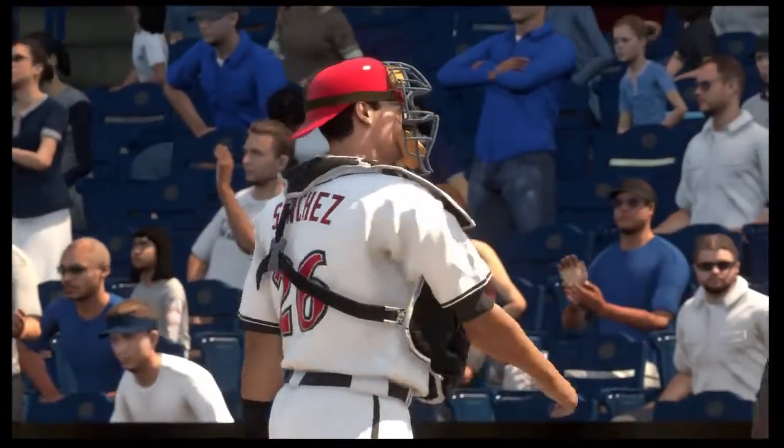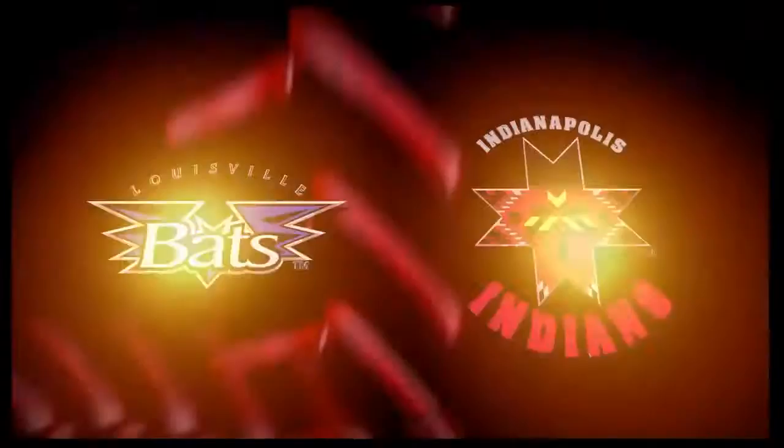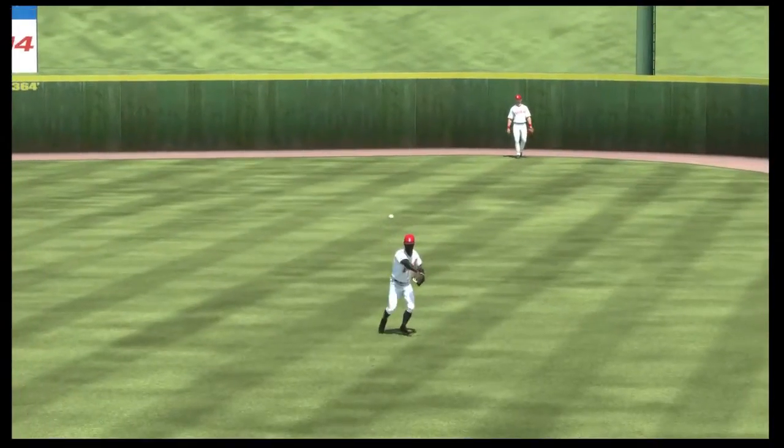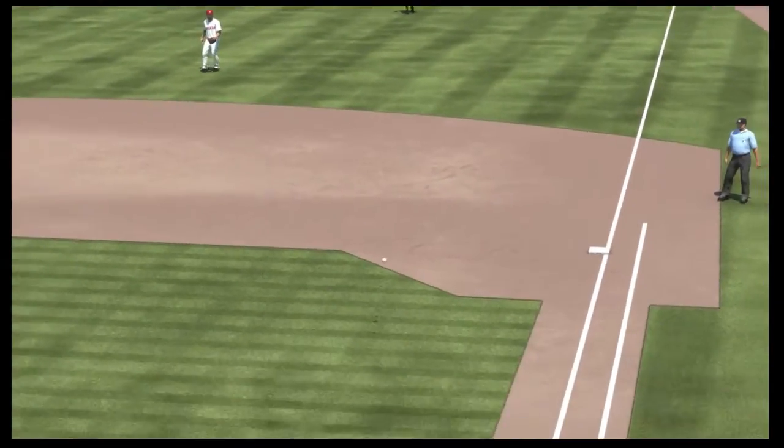Yeah, now in hindsight, you could have had runners at second and third with 1 out, but they roll the dice. They're trying to pick up that run from first, and it winds up not working out for them.